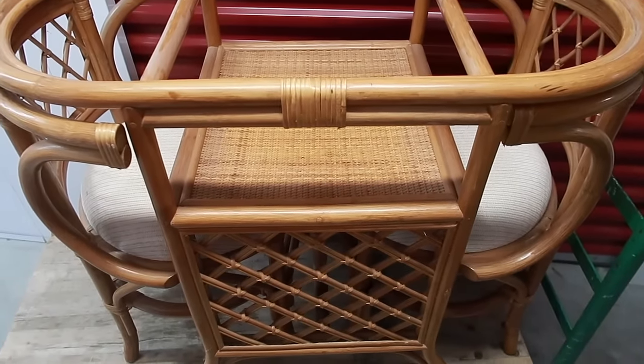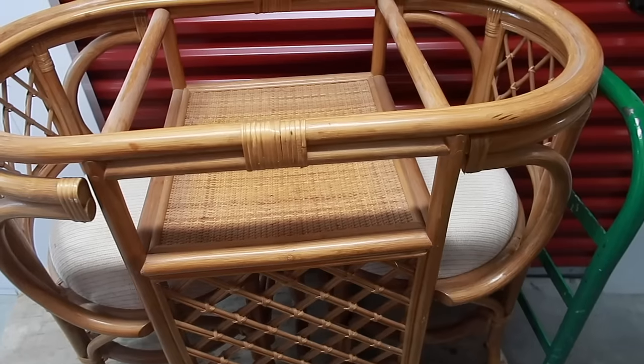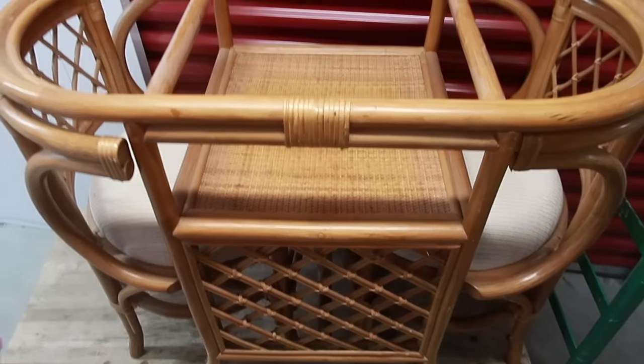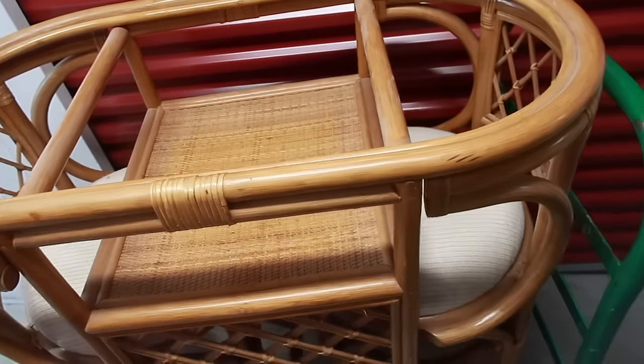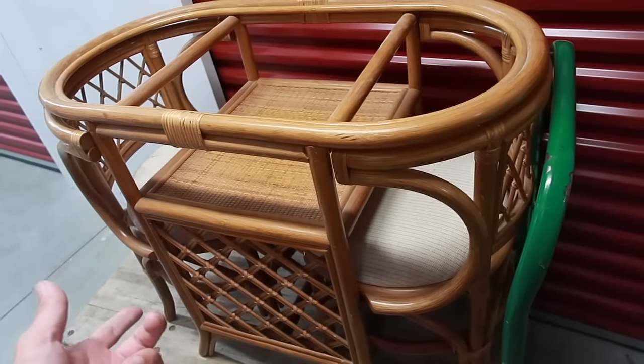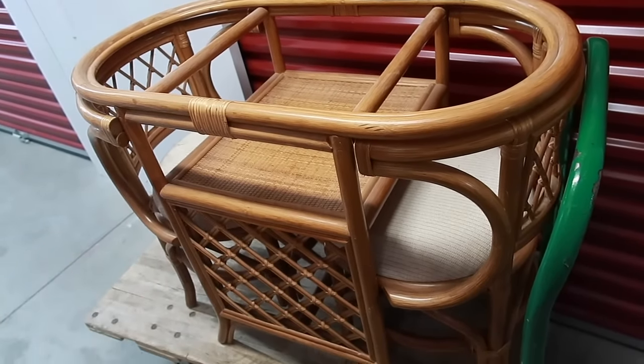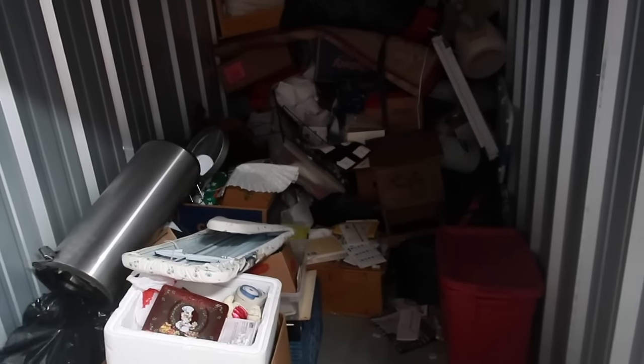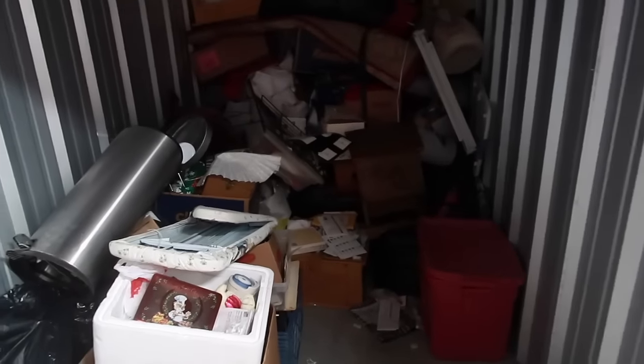Maybe I'll even Facebook Marketplace it. I don't know what the style is. I don't think that's mid-century. French, maybe? I don't know the correct terminology. I think that's rattan or something. Something like that. You can let me know down in the comments section. I'm just a guy that cleans out the storage unit. I'm not the expert. You guys are the experts. Let me know what kind of furniture that is.